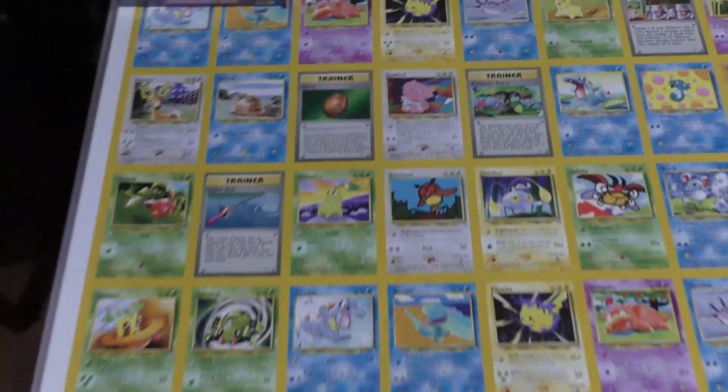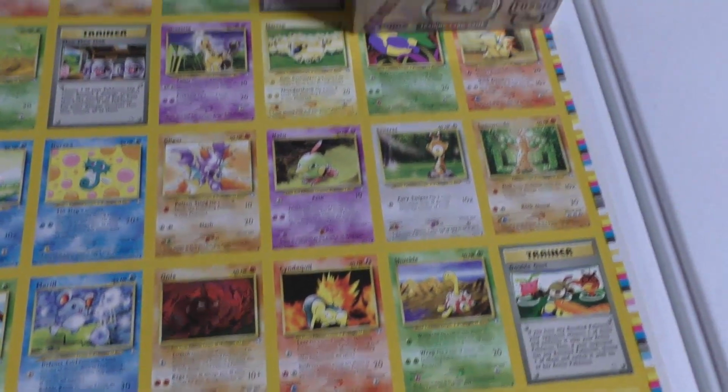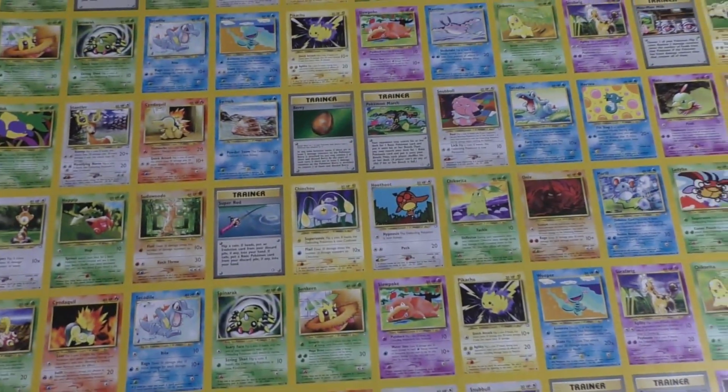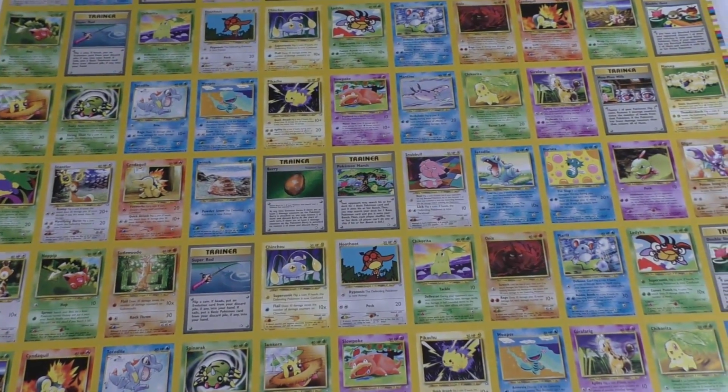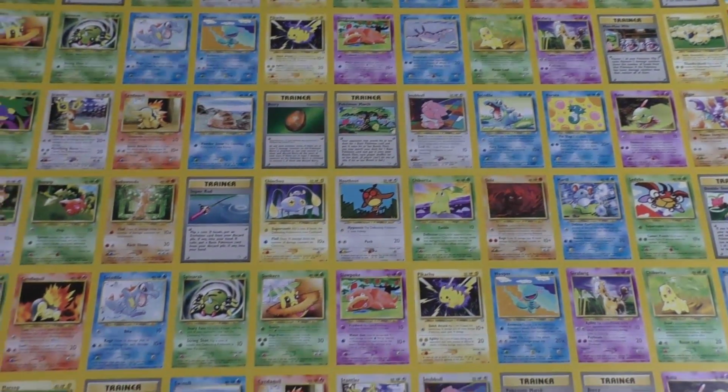So this is actually a 3, 6, 9, 10, 11 by, just trust me on this, it's 11 by 11. So there's 121 cards on the sheet. This is one of the few sheets that I've come across that is an 11 by 11. So it's definitely one of the biggest sheets, or at least it uses up the most space.